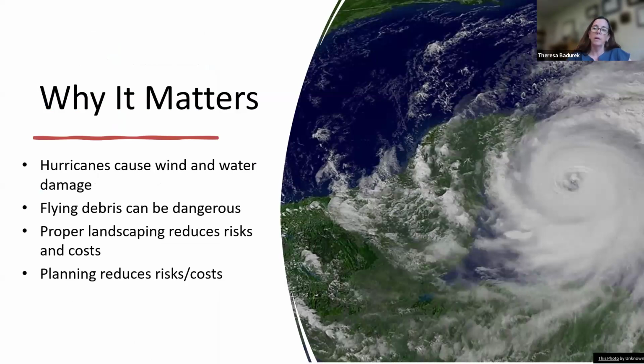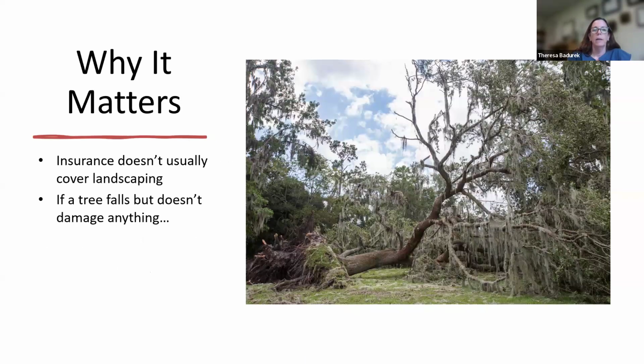So why do we care about this? You guys, if you were here during this last hurricane season, you know all too well why this is important. Hurricanes and tropical storms, and even just summer thunderstorms. Really, this even applies in many cases to an everyday thunderstorm. They can cause all kinds of damage, flying debris, wind and water. And by doing some things in advance, we can help save you some time and money in either fixing or replanting, as it works.